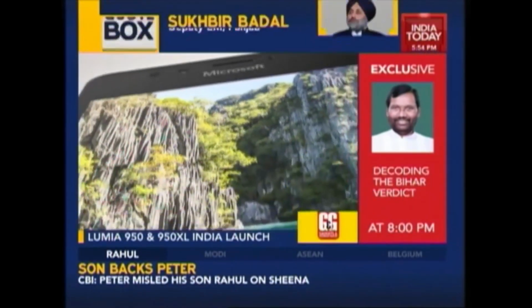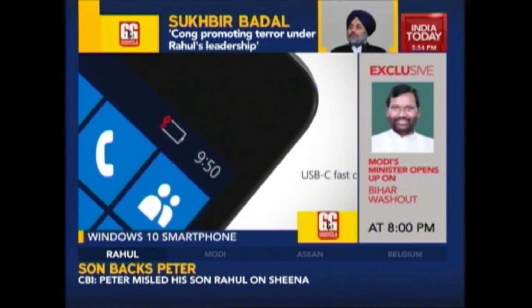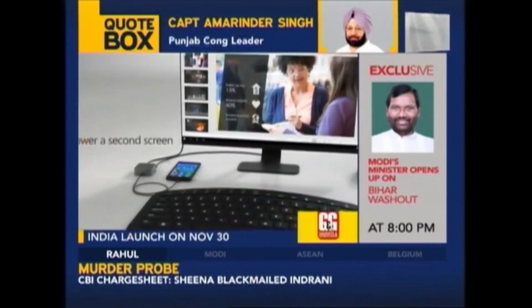For the uninitiated, the Lumia 950 and the Lumia 950 XL were launched back in October alongside the Surface Pro 4 and Surface Book. Both phones are the showcase devices of Windows 10 for mobile and come with the headline feature of the OS called Continuum.